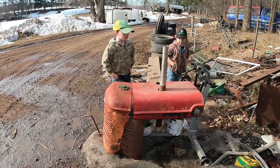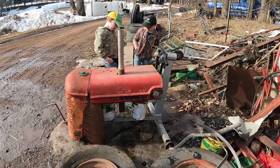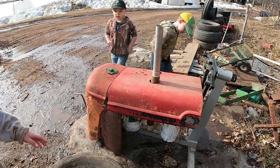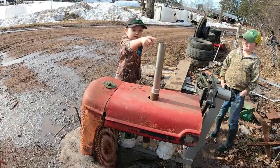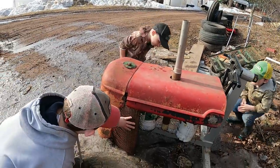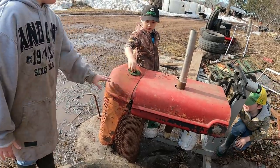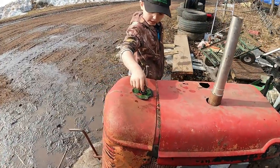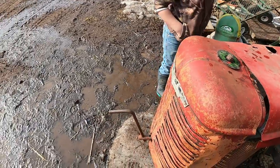We added a little muffler to it. We put an engine stand for the axle. And then this is an old grinder mixer filter that we used to stand up the hood. And we use this to be the cover. Oh, that's your radiator cap there. And that's our muffler. This is the coolant.